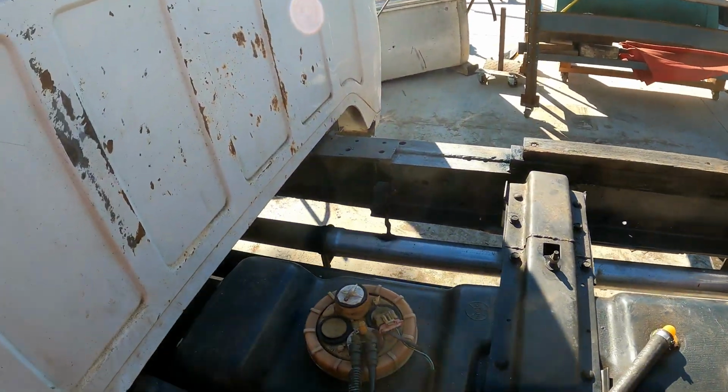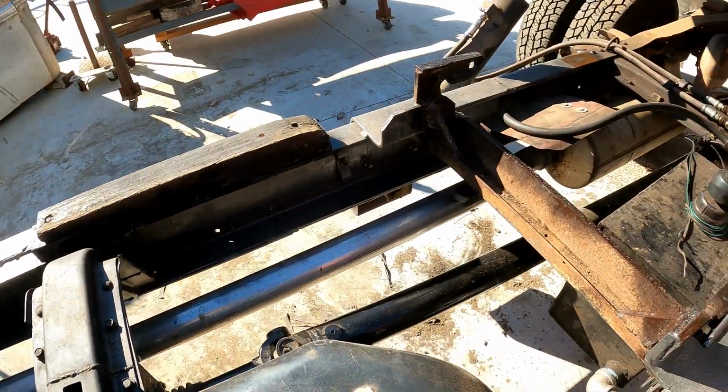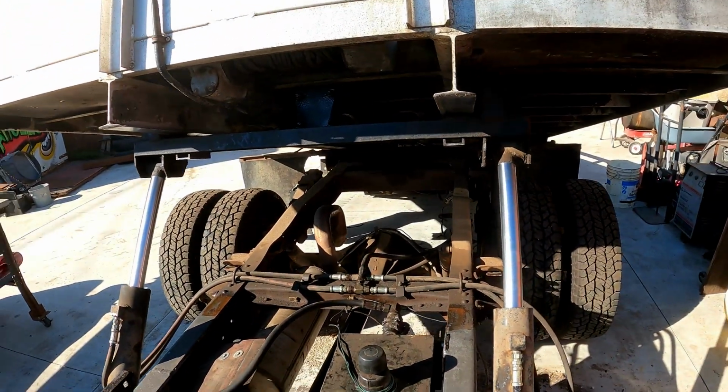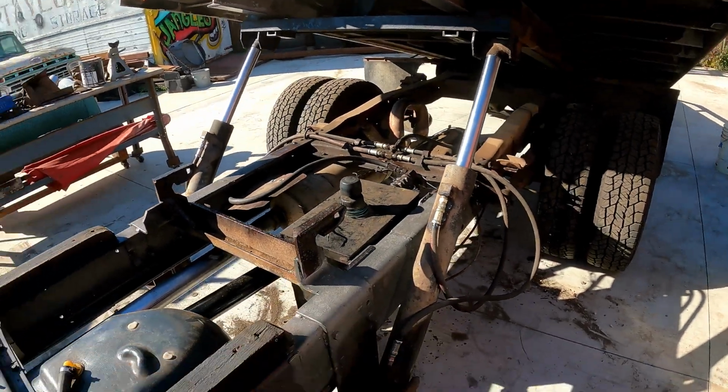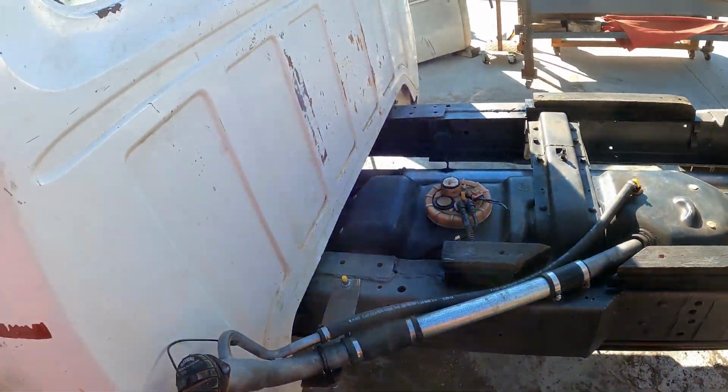So I'm about ready to take a ride in this thing and see if we have any weird driveline vibrations, anything strange going on. I could grab my boxes. I got some big white boxes that can go over here.